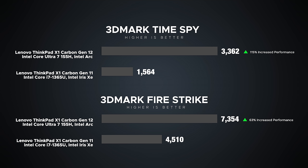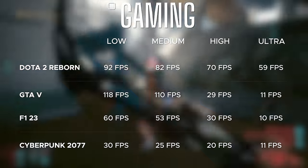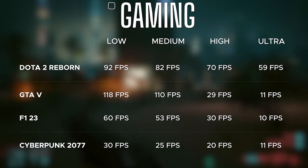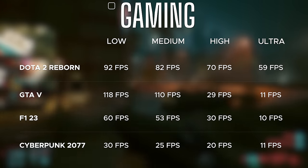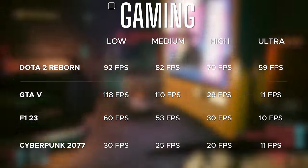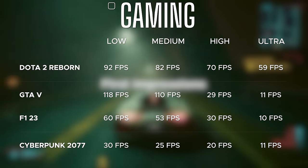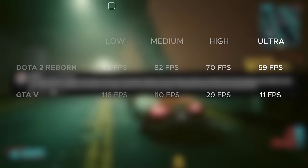What does that mean? It means if you play with some of the settings, if you lower some of the settings, you can get certainly playable frame rates on some of the popular titles, but don't expect to play AAA titles on the highest settings. For instance, Cyberpunk 2077, it really was not doable on this. And again, not a gaming laptop, not meant for this. So just keep your expectations in check. But for what it is designed to do, it does it very well.